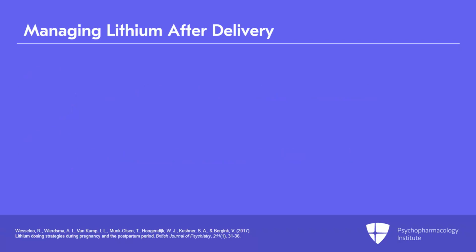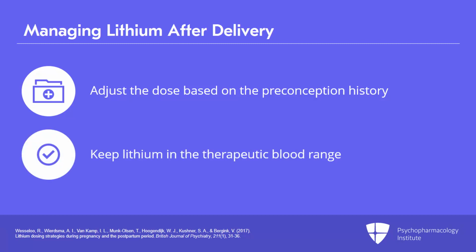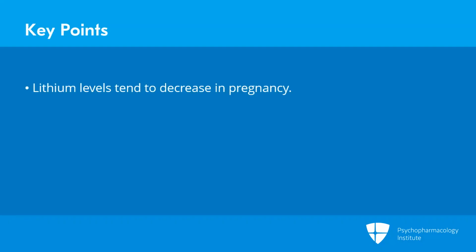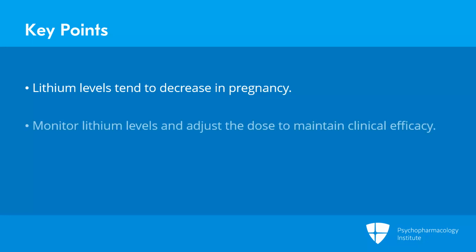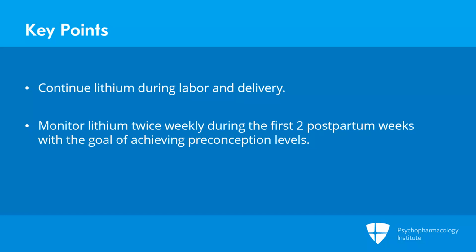If possible, we adjust lithium doses based on the preconception history of the response clinically to lithium. And we aim to keep the lithium in the therapeutic blood range. Key points here then are, lithium levels tend to decrease in pregnancy, so levels should be monitored and the dose adjusted to maintain clinical efficacy. Lithium should be continued during labor and delivery, and lithium levels should be monitored twice a week during the first 2 postpartum weeks with the goal of achieving preconception mood stabilizing levels.